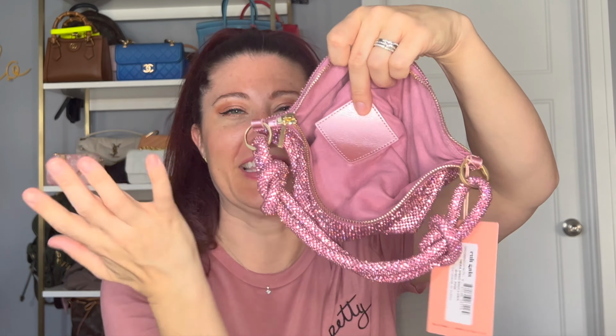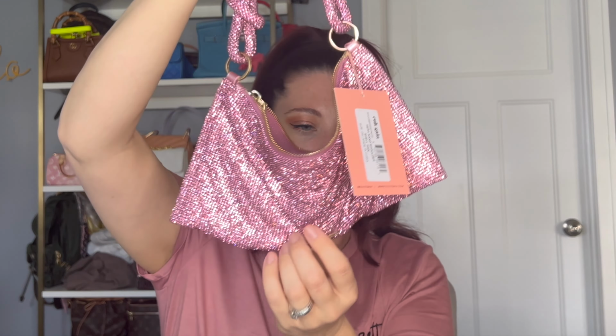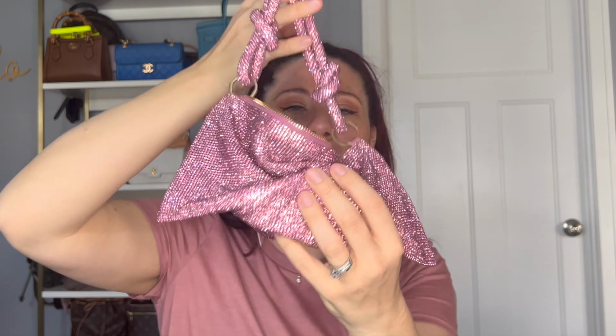Oh, that's weird. There's just like this, I'm not quite sure. I guess that's what this lac is on, but there's this one little bit of material that is in this, and that's why I was looking at it weird. It doesn't have anything written on it like Cult Gaia or anything. It must be like a weight. Oh yeah. So this little material is for the bottom of the bag.